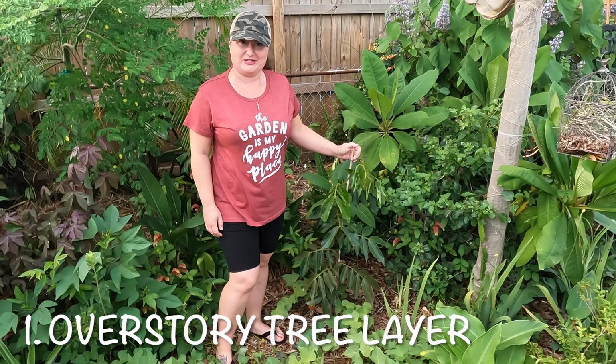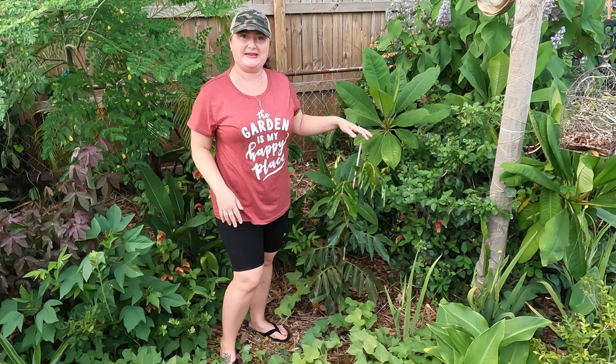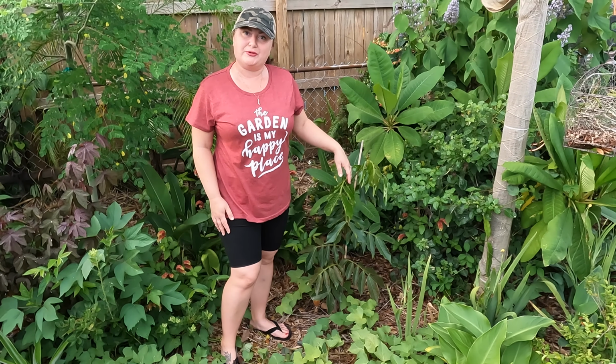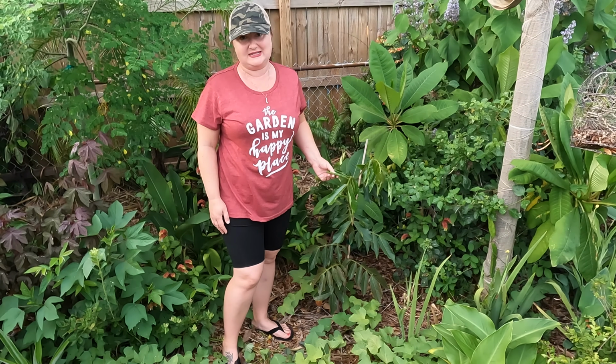Here we are at an overstory tree. It may not look like much now, but this ice cream bean is going to grow up and provide a canopy for more sensitive trees like a cacao and a jaboticaba. With proper pruning, any tree can be a canopy tree. As you'll see in other areas of the garden, we're using mangoes as a canopy.